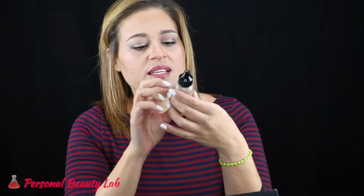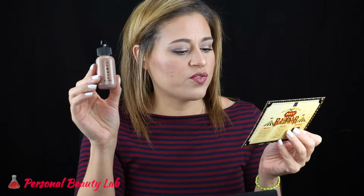The second product is a liquid bronzer by Temptu. This one retails for $29.50. And I know that Temptu makes a lot of products that are for their airbrush machines, but this is something that you can use just using regular makeup applicators. You don't have to have the airbrush system in order to use them.